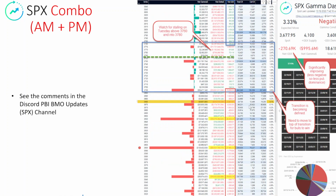The combo complex, pretty clean also. We've got a tight narrowing of the transition range. We've got positive gamma in the complex for the combo complex, which is everything, all the way, 18 million contracts. So 3780 looks to be pretty much the upper side of the range. We're going to be looking for some stalling above this 3760 all the way up into that 3800 or 3785, right into this zone. Your eye can see why.